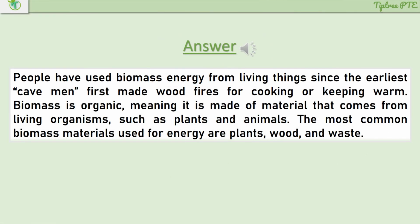People have used biomass energy from living things since the earliest cavemen first made wood fires for cooking or keeping warm. Biomass is organic, meaning it is made of material that comes from living organisms, such as plants and animals. The most common biomass materials used for energy are plants, wood, and waste.